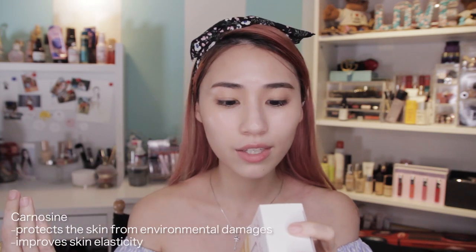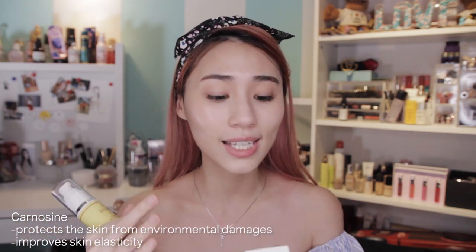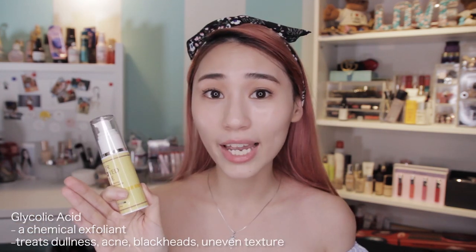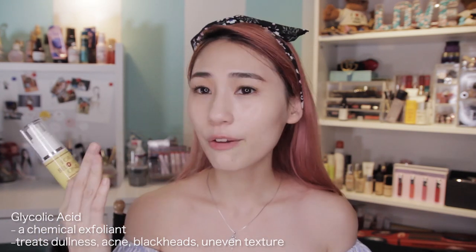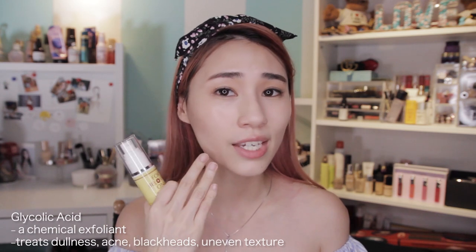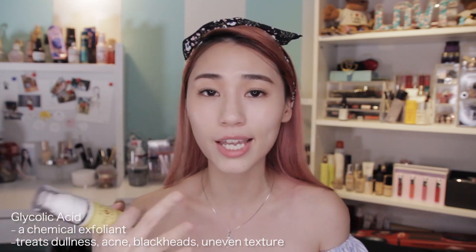It has carnosine that helps to protect the skin from environmental damages and improves skin elasticity. Also has glycolic acid, which is an AHA, a type of chemical exfoliator that definitely helps in the surface of the skin, helps to smoothen the skin, helps in hyperpigmentation, dark spots and acne scars.